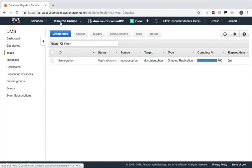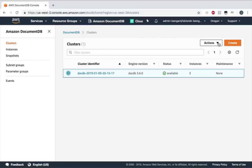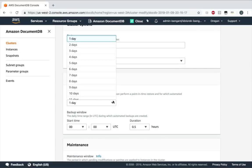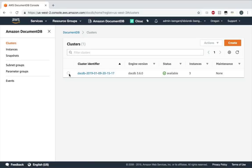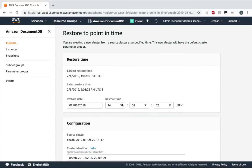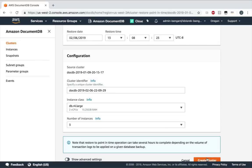So let's go back into Amazon DocumentDB. All right, so if we go back into the AWS console, I have a cluster that I already created. I can go in here and I can modify this cluster, right? And I can go down here, and my backup period is 1 day right now. I can move that to 35 days, right? Also, I can take this cluster and perform a point-in-time restore, right? So I can say, hey, I fat-fingered something, I messed up my application. I want to restore to 1 hour ago. I can go ahead and restore my cluster to a new cluster and get going again.